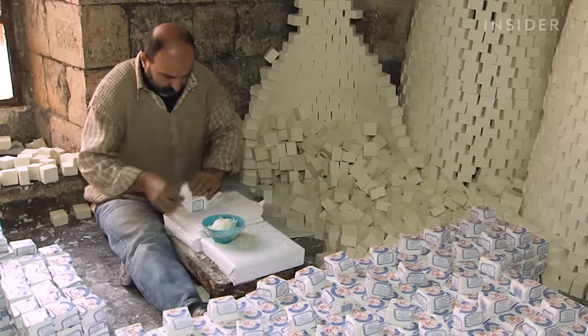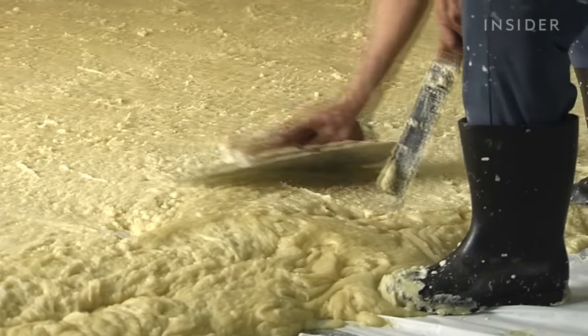And for Ahmad, producing Nablus soap is essential to keeping a 1,000-year-old tradition alive.